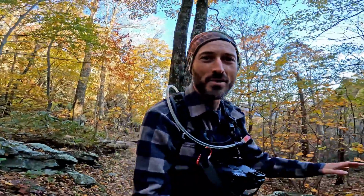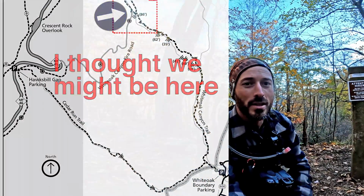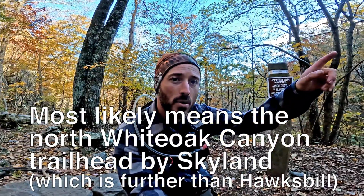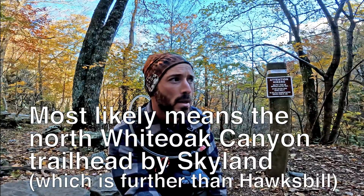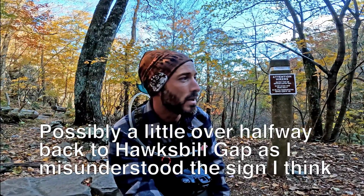Well, as it turns out, everything I was just saying is so ironic because I saw this sign. I thought maybe we were getting up to the fire road that cuts us back up to Hawksbill Gap parking, but we're not. We are at the halfway point on the Whiteoak Canyon Trail. What they're saying is we're halfway between Whiteoak Canyon Trailhead parking at the base here where we split and went uphill, and the Hawksbill Gap parking at Skyline Road where we started today. So we're way more than halfway around our loop, but we are only halfway uphill. I guess you could look at it that way.